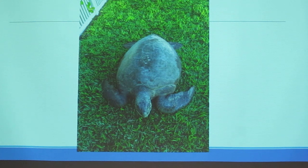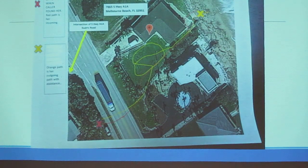One of the friends of our program works for Florida Stranding. She was the one to respond to this, last Thursday, and with her stranding report, she was kind enough to give me what she sent in. It's a little hard to tell, but you see the red line goes all the way across the road there. That X is where they found the sea turtle. So she had traveled all that way, across the road, and that's where she was found and reported by the jogger.